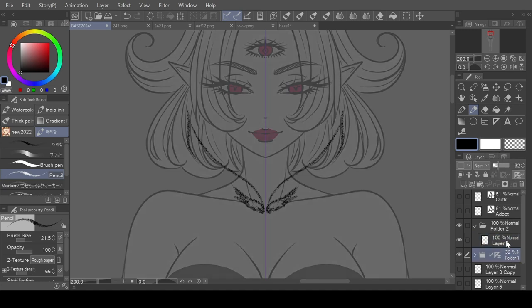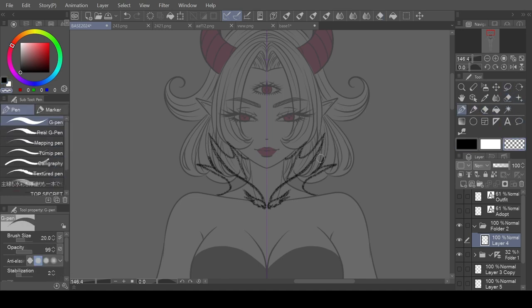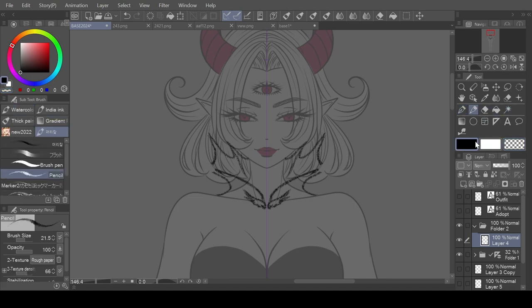So I will lower the opacity on the base layer so that I can see what I'm doing, and then I will just start drawing. At this point, I don't have anything specific in mind, because until I completely color it and stuff like that, I don't really mind changing things that I don't like. I just did this, but I don't like it. I will just take it out. And the reason why I'm using the transparent color and the pen tool to basically erase is just because I am using the reflecting, so it's easier to do.